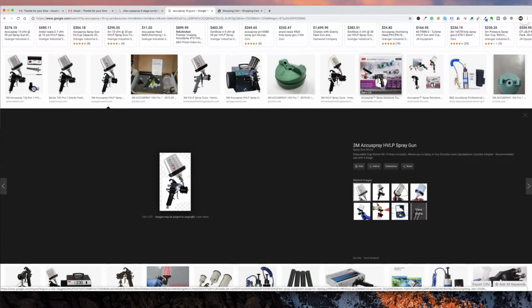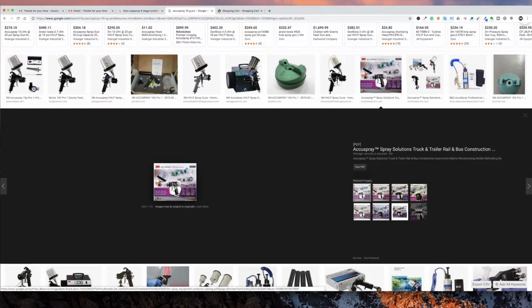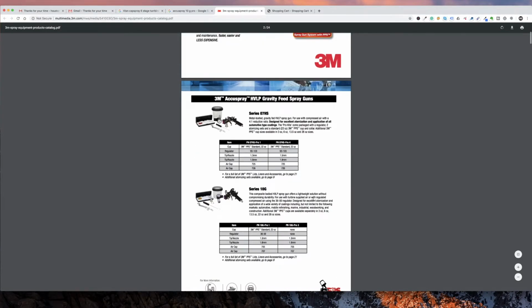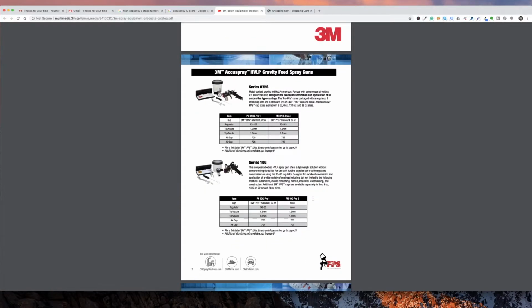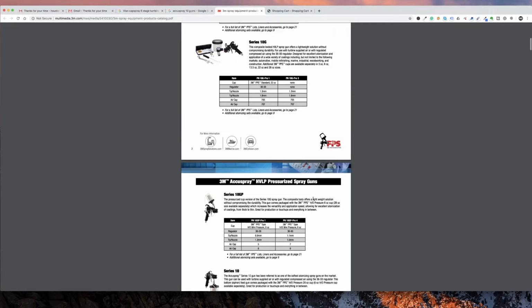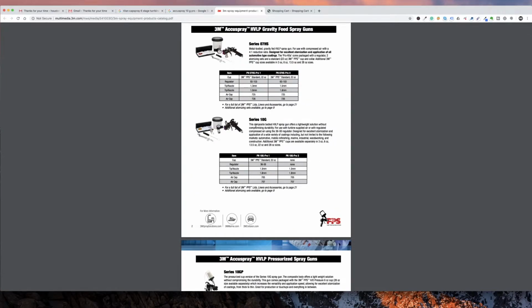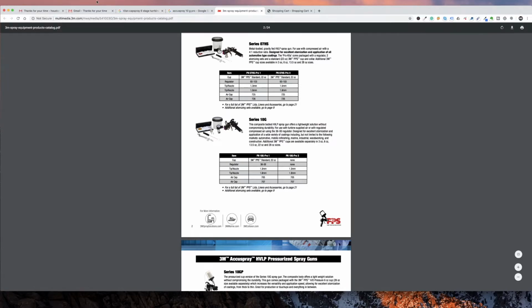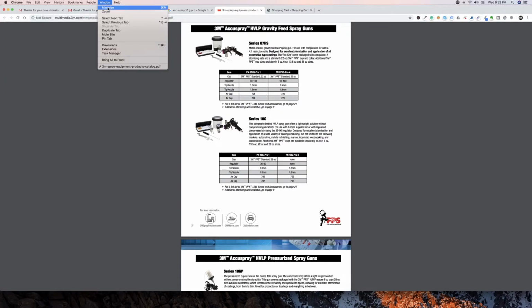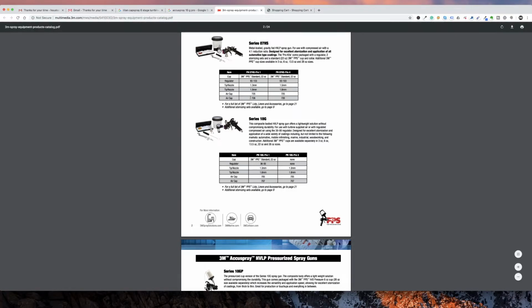Now these are the ones that I'm telling you do not get. These are the interchangeable tips. I haven't used them, nor do I want to use them. Okay, so these are the different guns right here. So this is a Series 10G, which is the one that I'm telling you about. So let's try to see if we can zoom in. Zoom, zoom. Oh, there it is.